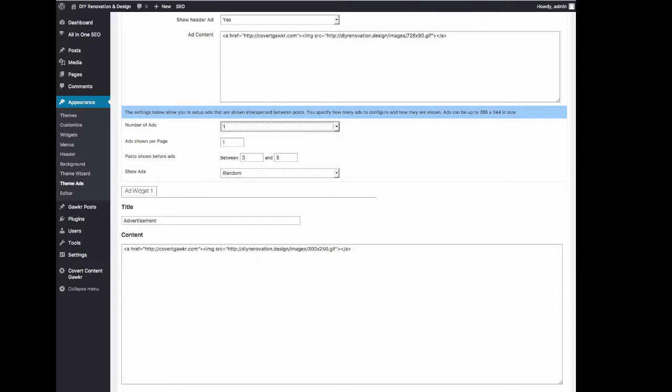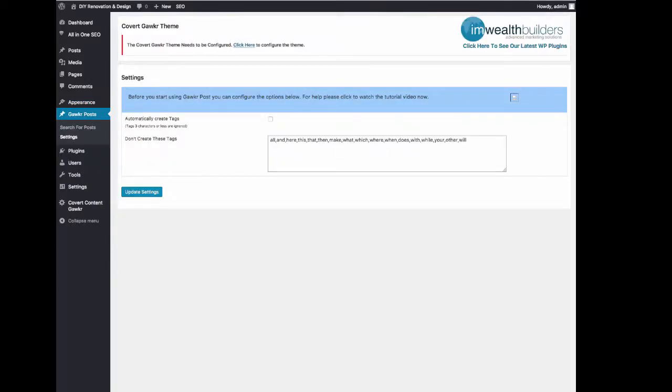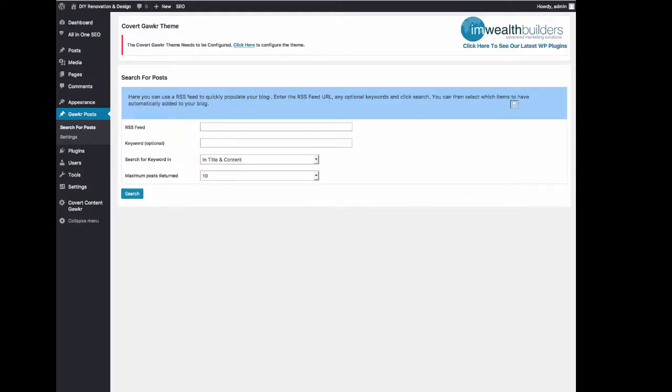And finally, I just want to show you how easy it is to fill this site with content, and you can literally build a full authority site in minutes using these settings here. So if I go into settings here, that's just for automatically creating tags, and then I can go into search for posts. What we need to do here is just put in an RSS feed from a blog that we're interested in finding posts from. We can put in keywords here. Put in a keyword here to only find posts that contain that keyword from the particular RSS feed, which can be very handy too if you want to be very specific.